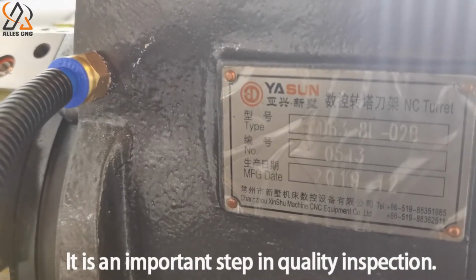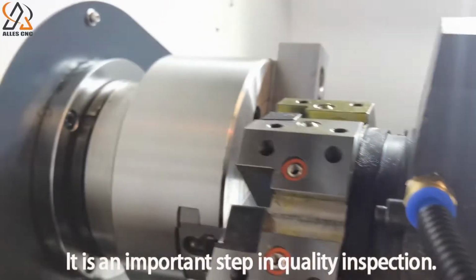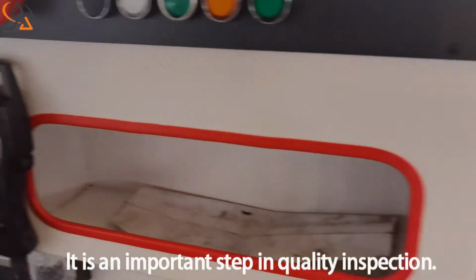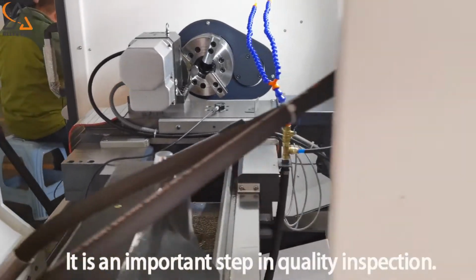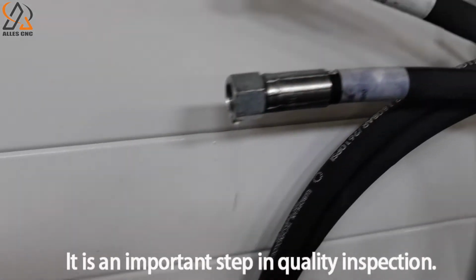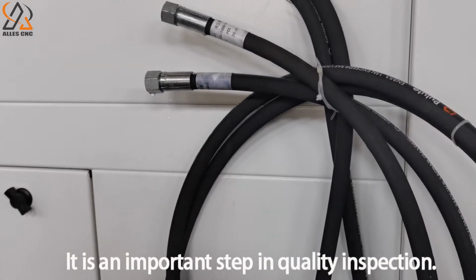For this, the turret is using eight positions. For this we are using Michelin for the hydraulic pipe, the oil pipe.